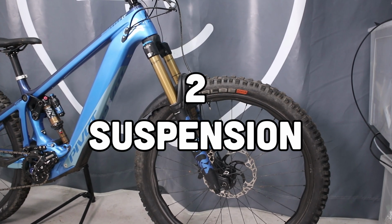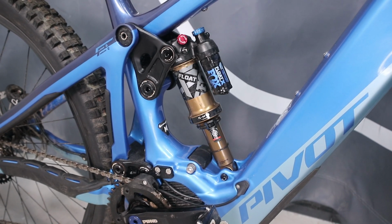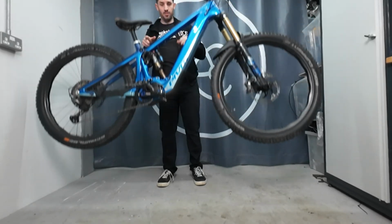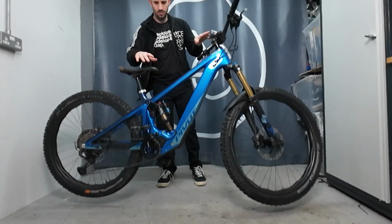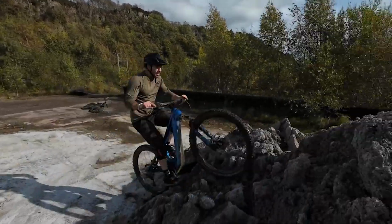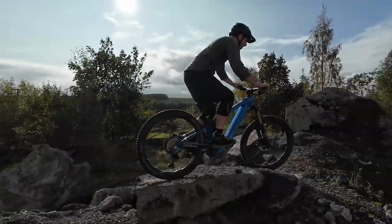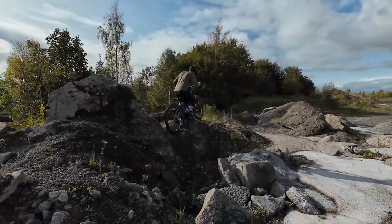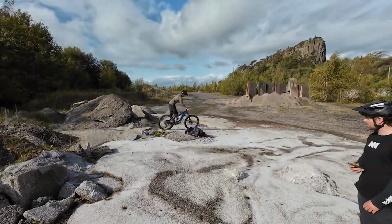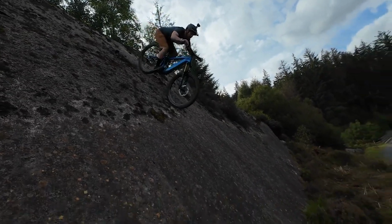2. Suspension. I'm running Fox suspension, 170mm travel, 38 fork and Float X shock giving 160mm travel out back. Either these products are really good, the linkage is well designed, or the extra weight of the bike helps it track the ground, or maybe all of the above. But I've been well impressed with the bike's ability to tame natural trails as well as some bigger hits. I'm no suspension geek as I'm used to rigid bikes, so don't take my word as gospel, but I've never been left asking for more.